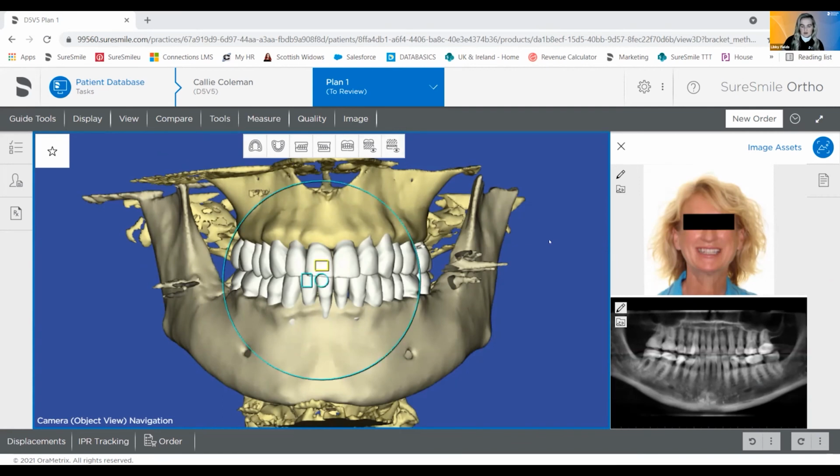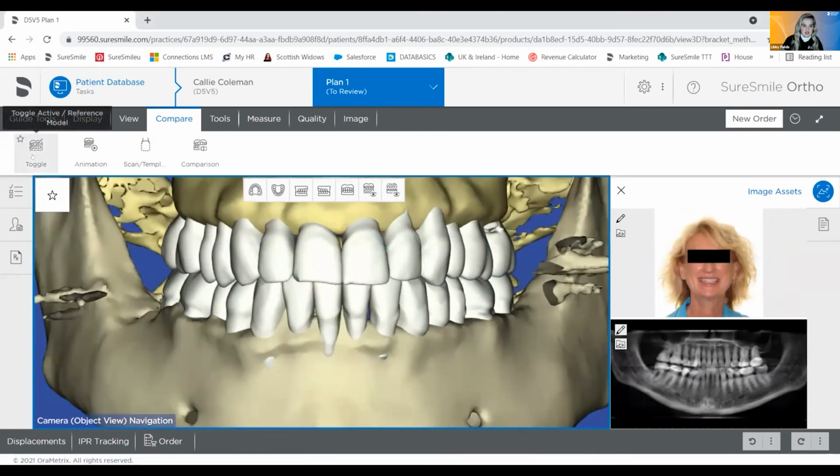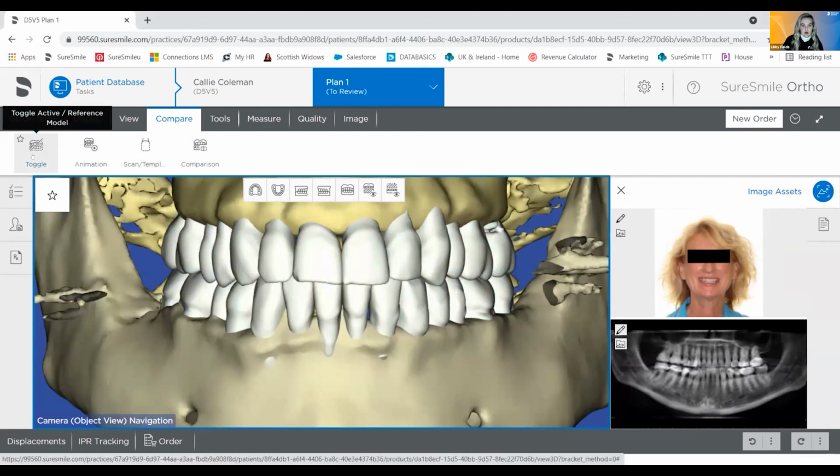It comes back anywhere between 2 to 5 working days, depending on if you do send CBCT data or not. And the first thing you'd want to do is maybe toggle before and after. And as you can see, as James demonstrated earlier, you can see how this is the before and this is after, and those roots have been tucked back into the bone.